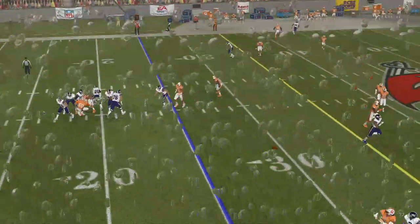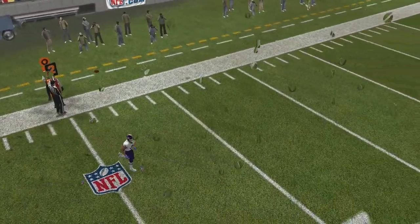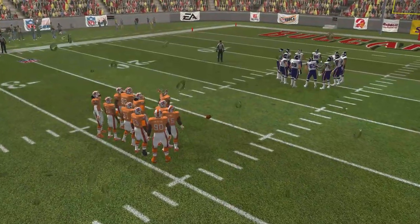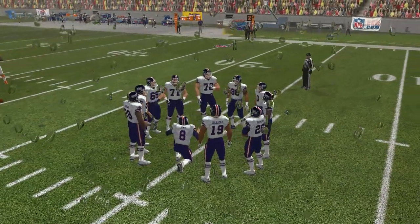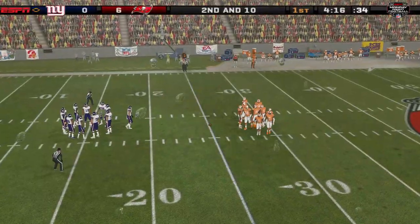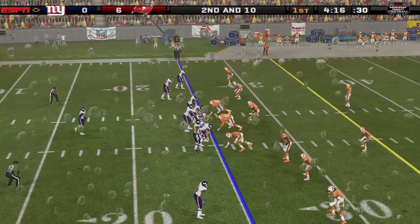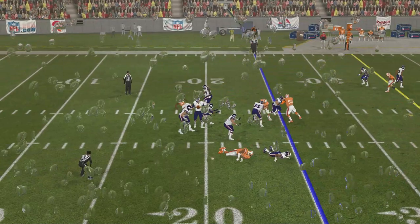With the throw. Ooh, nearly picked off. Shepard was the one they were trying to get the ball to. Number five was there on the coverage. Second and 10. Ball on the 25-yard line. Watch the man. The Bucs come out in the 4-3. Drops back.